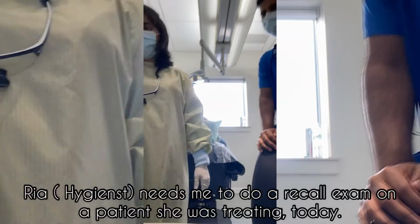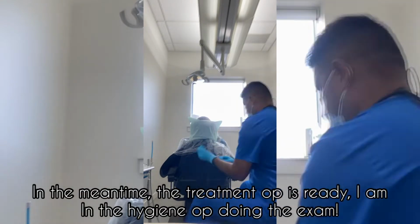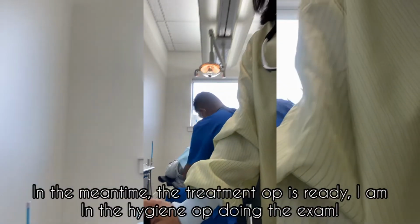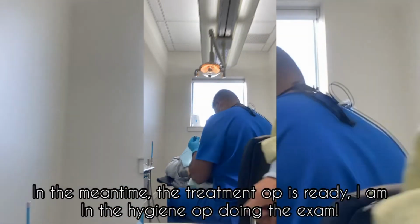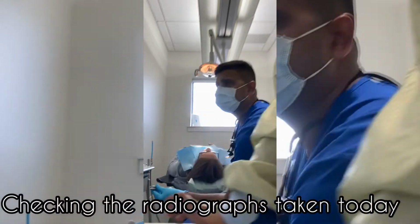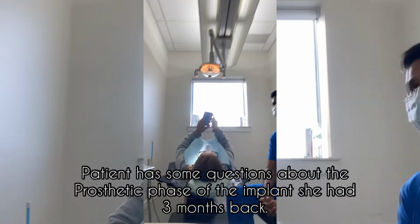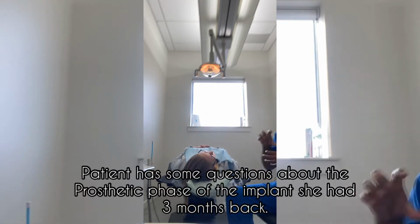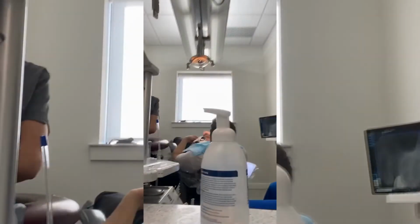And in the meantime, when Alex is preparing for another patient, Ria, the hygienist, called me into the hygiene op to do exam for a patient who's come for a recall. So a recall is where the patient has come in for the cleaning, and the dentist is supposed to check everything, all the tissues, radiographs, and find out if everything looks good. This patient had an implant 3 months back and had some questions and were a little worried about the next phase. So I'm just discussing that part with her.